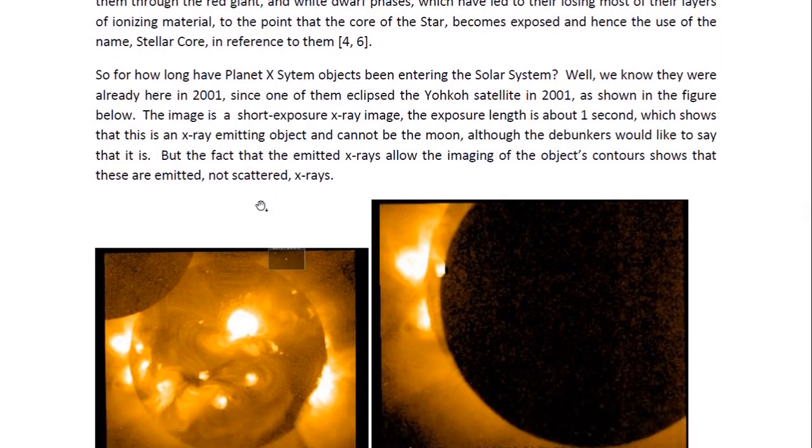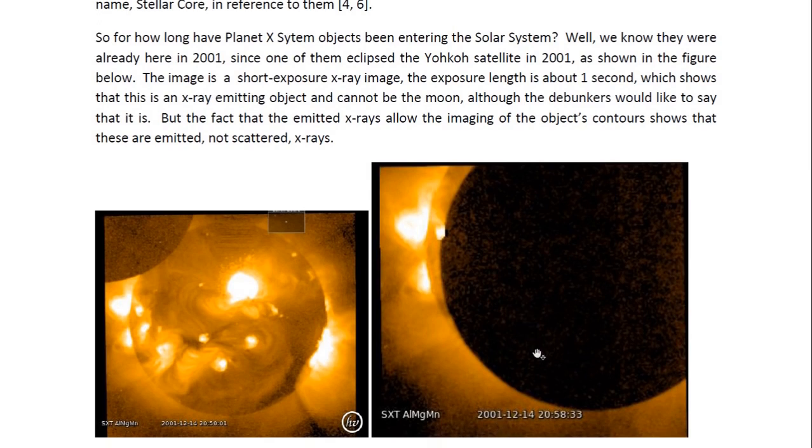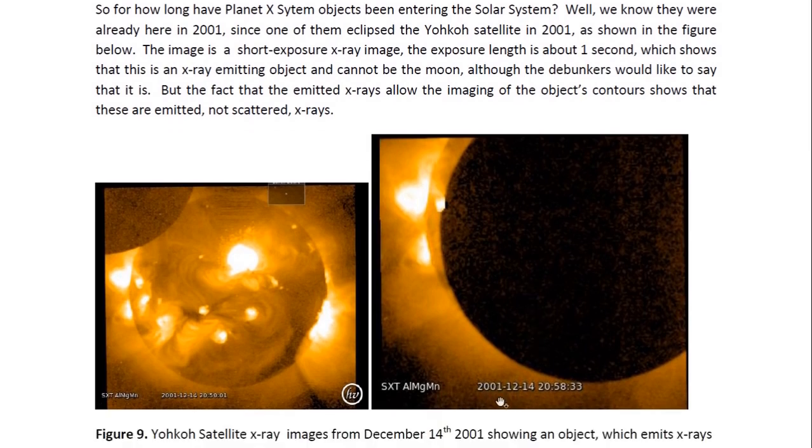So how long have these objects been in the solar system? Well, this one here was in a 2001 image. It's a Yohkoh satellite image.